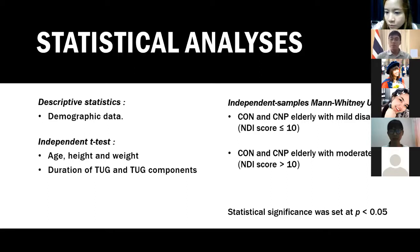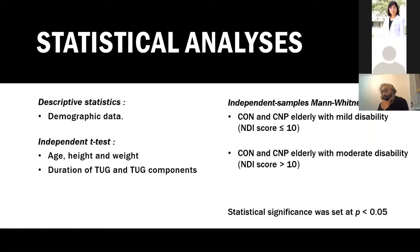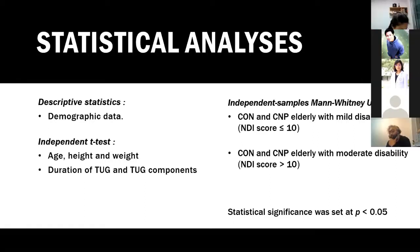Descriptive statistics were used for the participants' demographic data. An independent t-test was used for the general characteristics, duration of Timed Up and Go, and Timed Up and Go components. Additionally, in the chronic neck pain group, the NDI score was used to categorize two subgroups, and the independent samples Mann-Whitney U test was used between chronic neck pain with mild disability and control. The other one was for chronic neck pain with moderate disability and control in duration of Timed Up and Go and Timed Up and Go components.